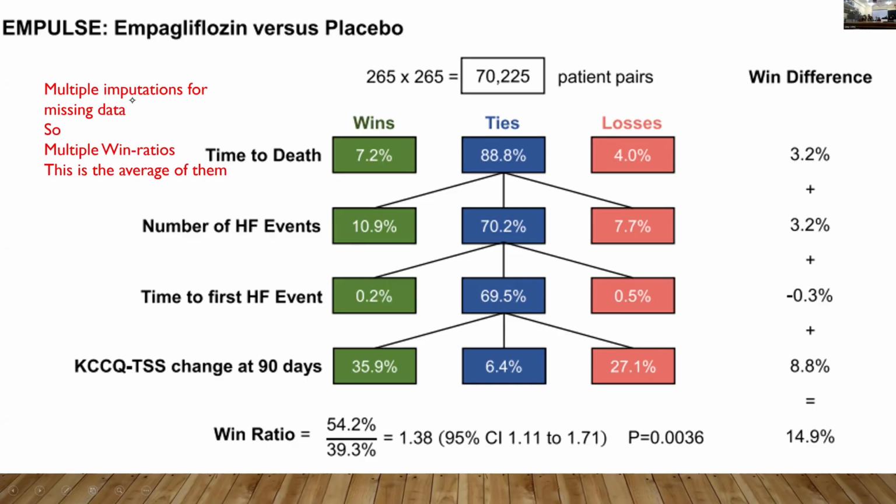Another thing is missing data. All of you know that for missing data, people use some method of putting in data instead of deleting people with missing data. Putting in data is called imputing data. So in all these RCTs, there are multiple imputations. So the win ratio is the average of all the imputed methods.